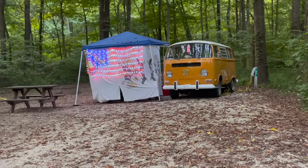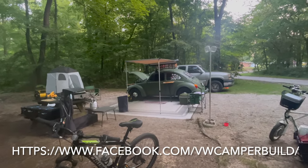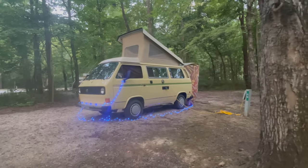Volkswagen genius, also known as Larry Cohen, and his bed bug are shown here. I put a link here to his camper build page. I highly recommend you go check it out.